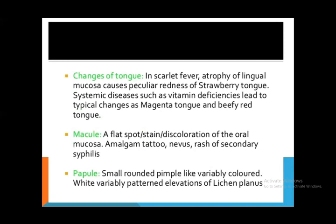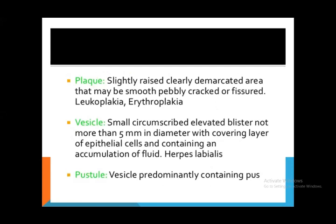Macule: a flat spot, stain, or discoloration of oral mucosa, such as amalgam tattoo and the macular rash of secondary syphilis. Papule: small rounded pimple-like, variably colored, white variably patterned elevations of lichen planus. Plaque: a slightly raised, clearly demarcated area that may be smooth, cracked, or fissured, as in leukoplakia and erythroplakia.